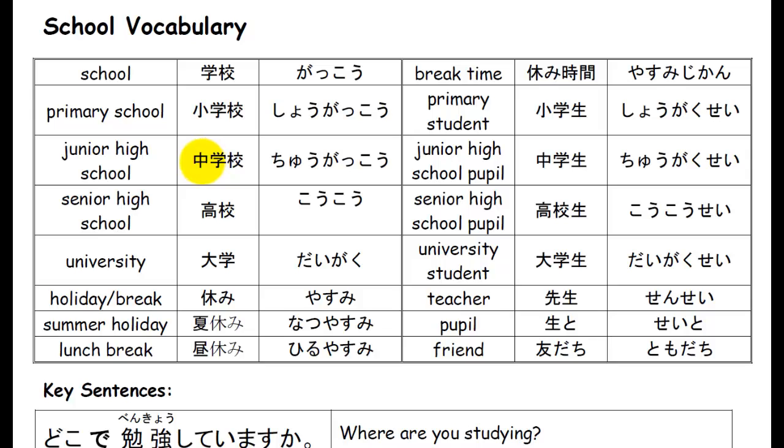Junior high school, or middle school as it's sometimes known, starts with the character for middle. And there it is, and it's pronounced chu. Chu gakko. Remember to put the ko on the end, because there are still apple cores around the school in junior high school. However, in junior high school, certainly in the UK, I don't know about Japan, we have a problem with students chewing gum. So this is the chew school. Chu gakko. Chew gakko. That's where you chew gum. Not that you're actually allowed.